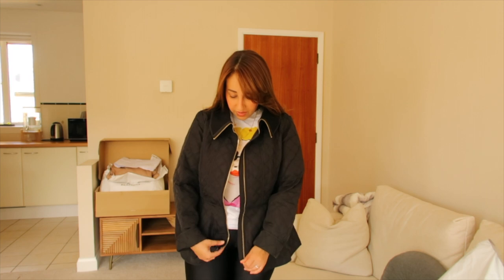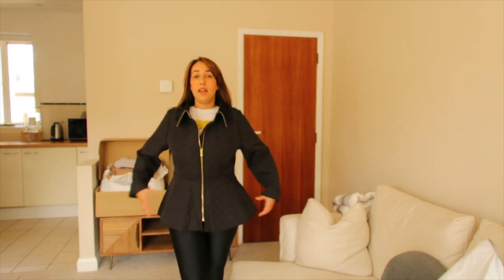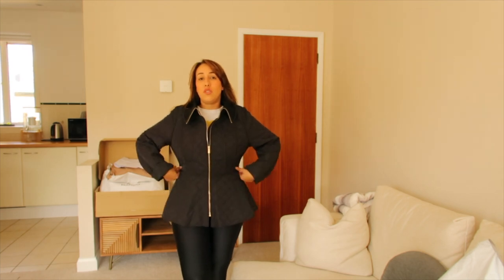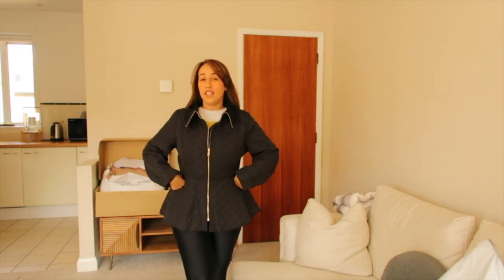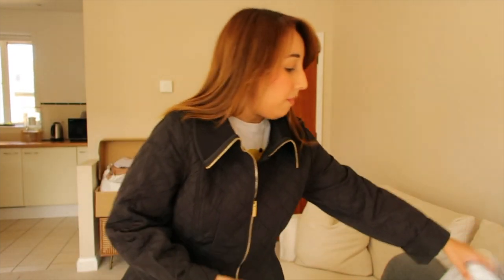It's a bit, how can I call it? Oh, I'm losing my words again. Every time I'm filming these videos, I can't really find my words. It just comes with this A shape, and I like it because it shows that the waist is a bit cinched. That gives the illusion, and I also like the detail of the zipper. It's a golden zipper, quite bright gold, so I love that.